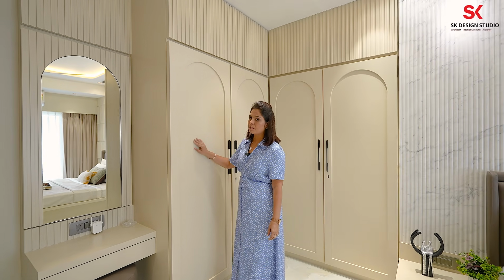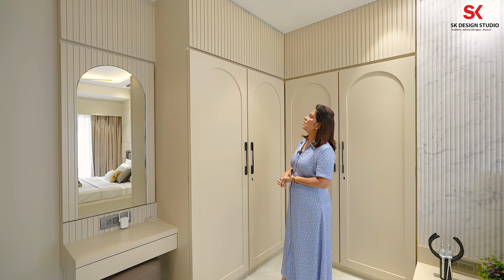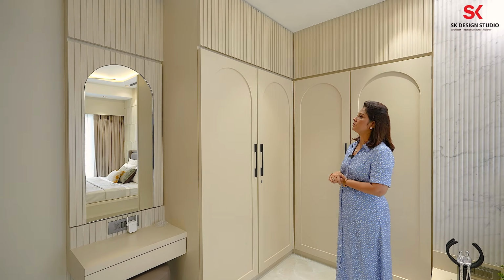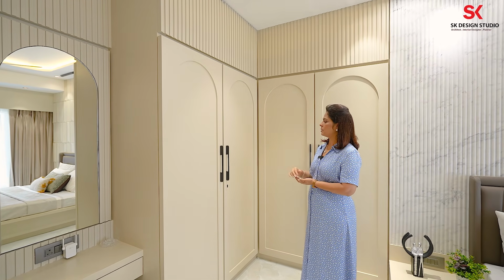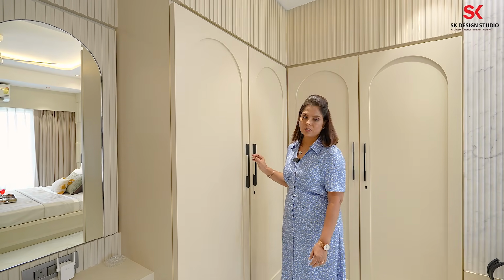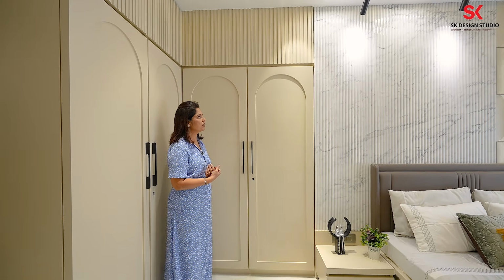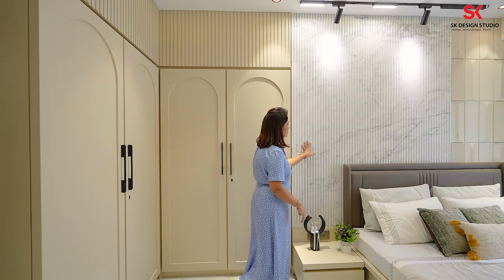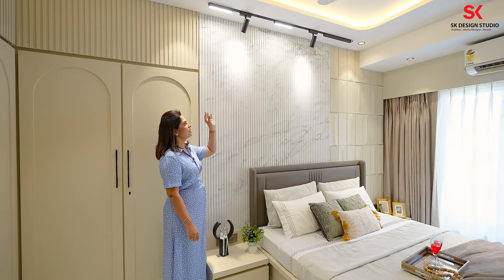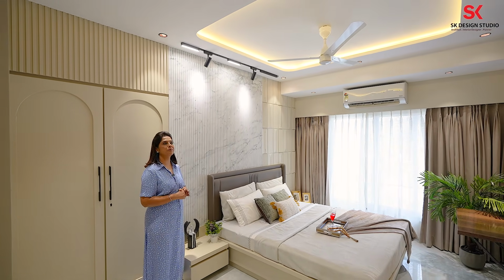If you see, this is a complete PU finish. On the top we have customized this design. These are HDHMR rafters finished in PU, and the same color has been replicated here. Very slick, nice black handles are used here, which also forms a design. Like if you see the material here, this is the highlighter part, which is fluted marble. So in the ceiling also we have given a track light with the directional light here, which highlights this particular marble. The ceiling is very simple and plain.